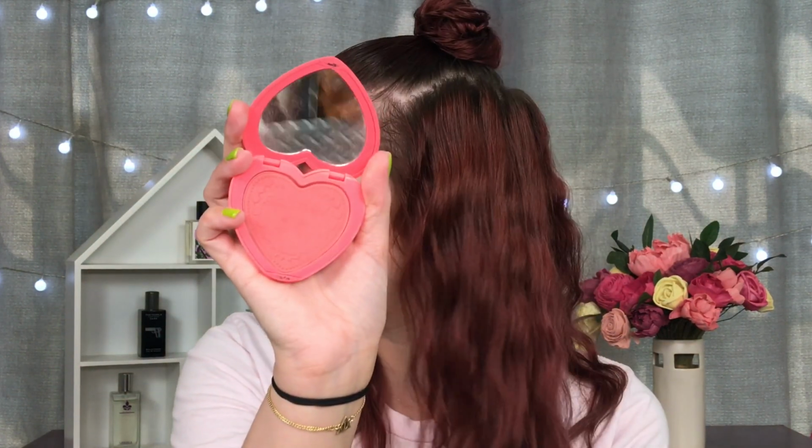It has a really cute imprint on it that I think is now gone. It had two little bunnies on it that I really liked. But the reason why I'm panning this is because it's been in my collection so long. I looked at all of my blushes and I've owned this one the longest, I believe, or maybe the second longest. So that's why I'll be panning it.